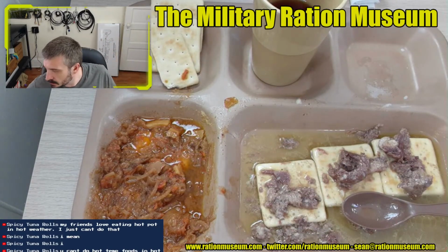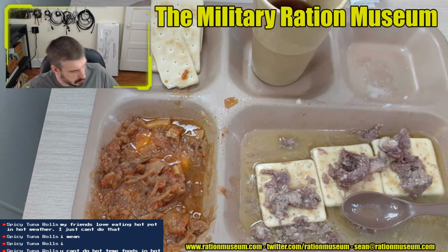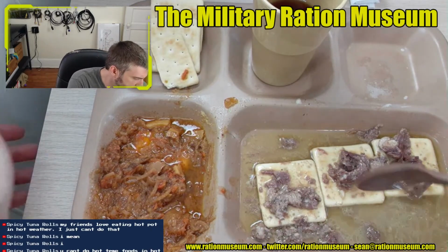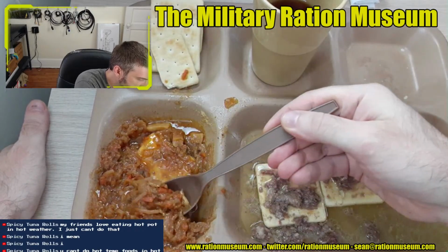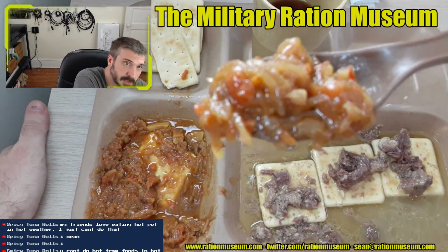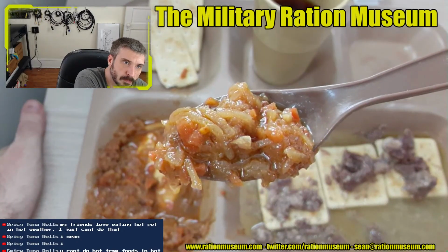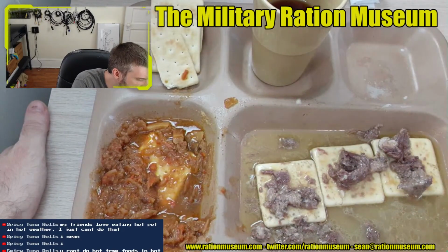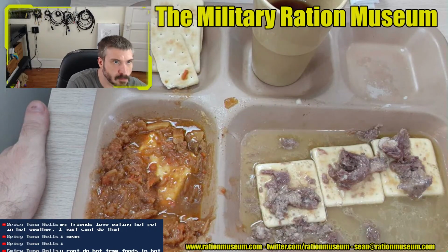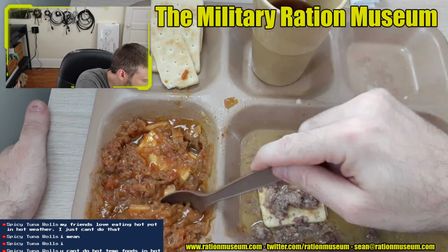Like the bottom of the borscht has some burning, just a little bit. Look at all those onion bits. It's almost like a French onion soup with how much onion there is in here.